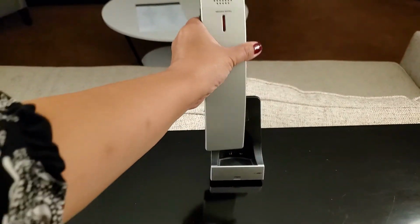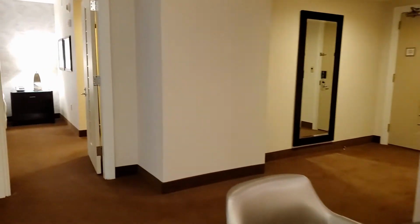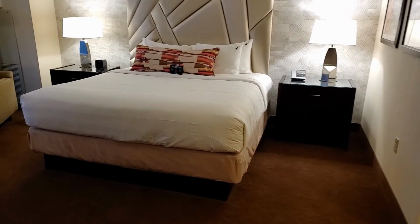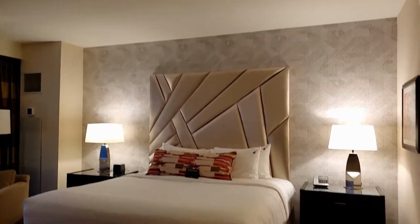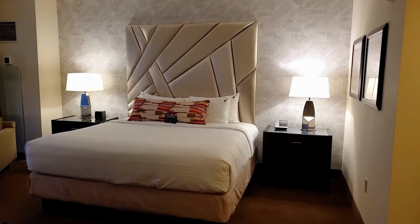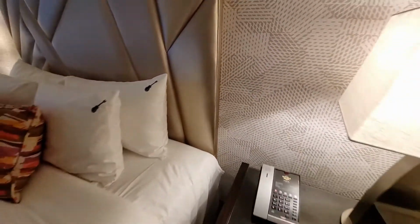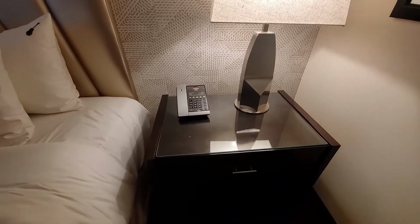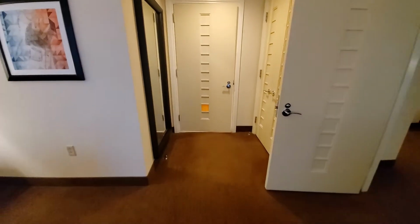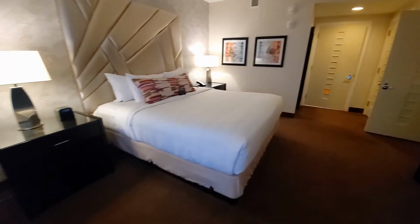Here's a phone. Pretty cool looking. And then over here, just look at that. Very rock star-ish. It's kind of cool. And matching wallpaper. You've got the phone, some artwork over here, and from another standpoint, here's the parlor area. Over there is the closet area and the bathroom. So this is what it looks like.